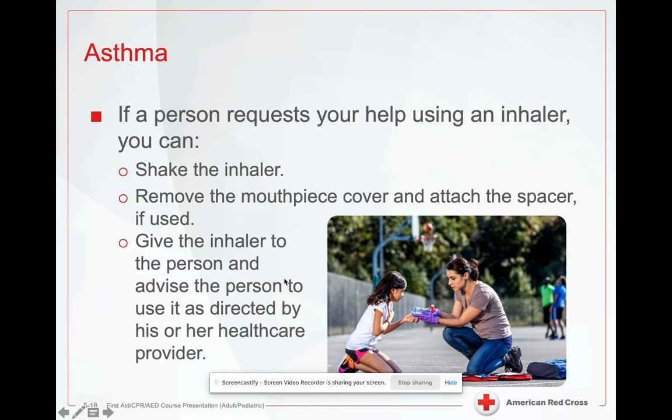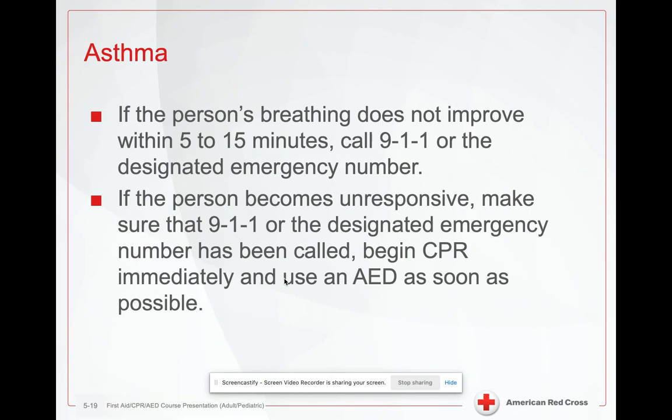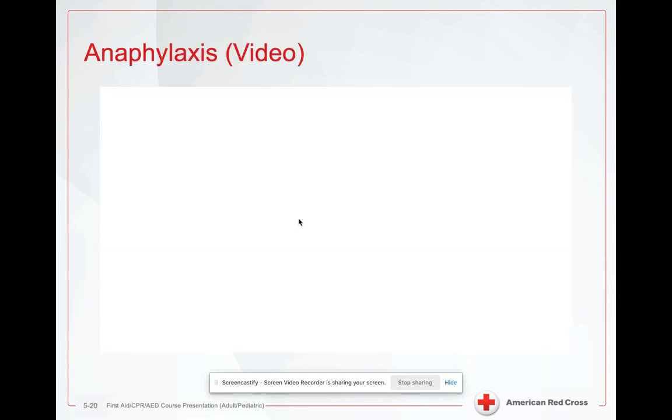We want to give the inhaler to the person and advise the person to use it as directed by his or her healthcare provider. If that person's breathing is not improving within 5 to 15 minutes, we want to go ahead and call 911. And if that person becomes unresponsive, we need to make sure that 911 is called and begin CPR and use the AED as soon as possible.